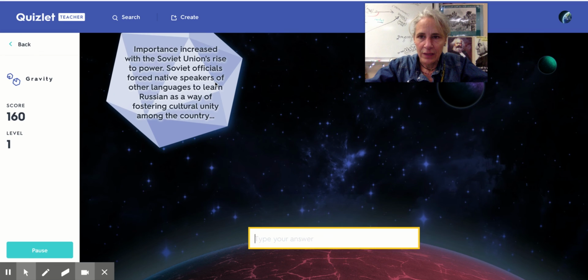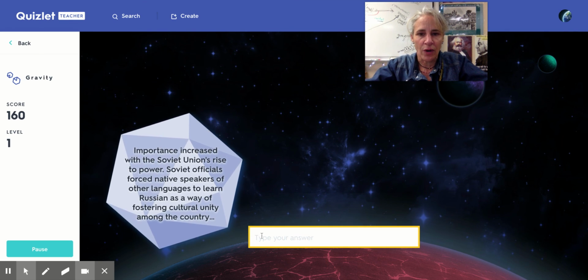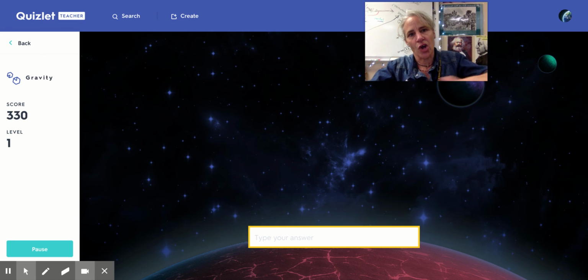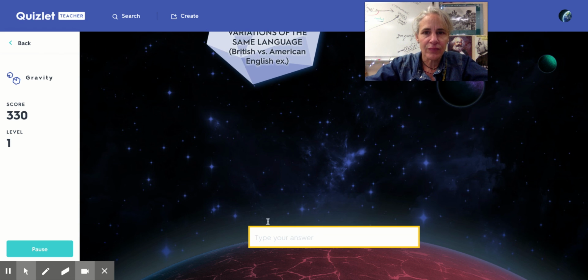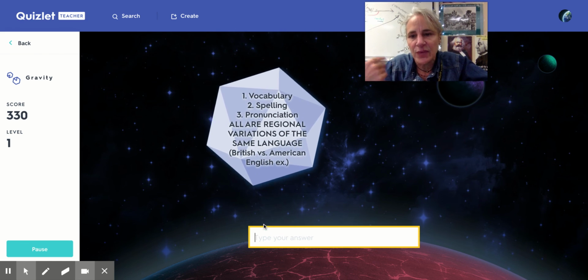cards very well. The importance increased with the Soviet Union's rise to power. That is Russian. Mother Russia goes and colonizes everybody through Eastern Europe. This has to do with English dialects. Anyway, you get the point.